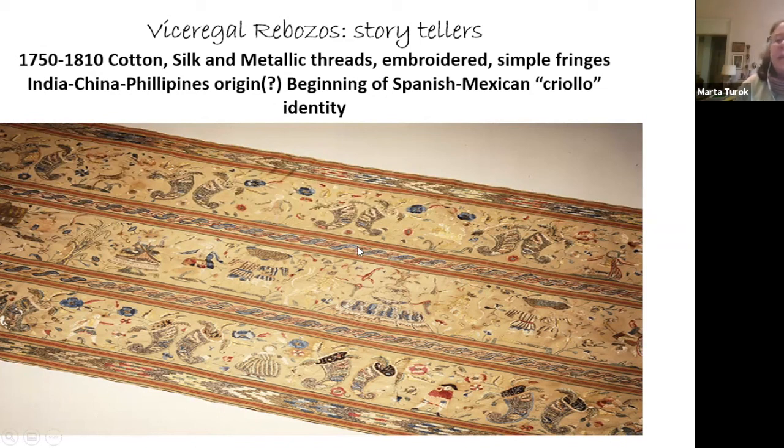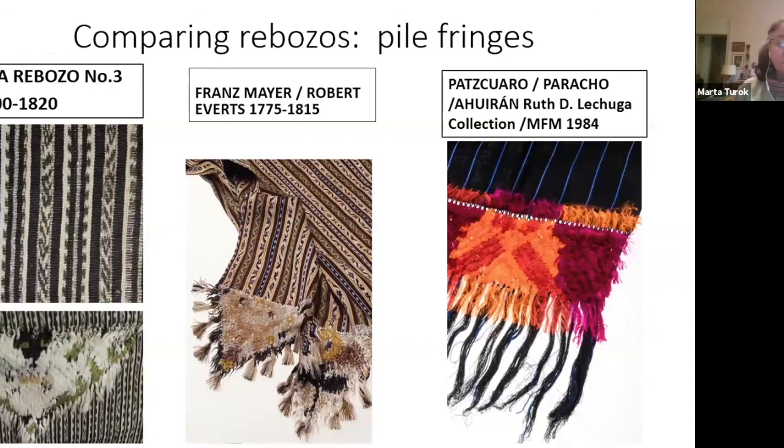And this is the beginning of what we would call the Spanish-Mexican criollo identity. The criollo is the sons and daughters of Spaniards born in America. And they are the ones who are going to assume an identity and say, well, we're not really from Spain. Plus, they don't have any rights. You can get off the boat and come to Mexico, and you have more rights than the son and the daughter of Spaniards born in Mexico. And they're the ones who spearhead the independence movement.